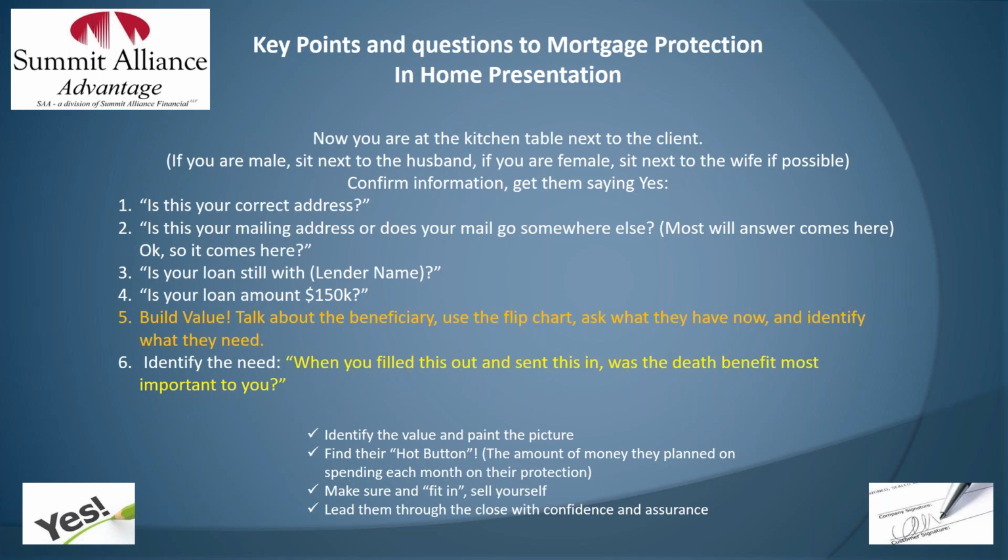Or they want the critical illness. Well, that's telling me I probably need to give them some options for the Trendsetter living benefits, because those living benefits are automatically included. Well, I'm just looking, Jason, in case of the worst, I want this paid off for my family. Well, I'm probably going to look at the jet term, because that's the easiest way to get them covered. It's very competitively priced, and it's non-medical up to $500,000. So again, by identifying that need, that's immediately going to allow me to put together that plan for them.